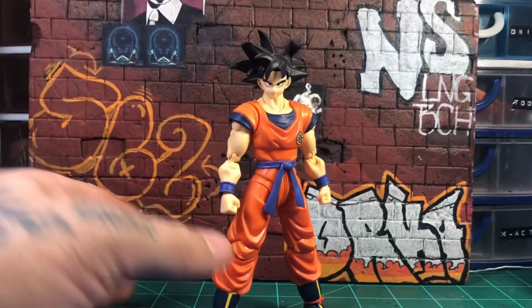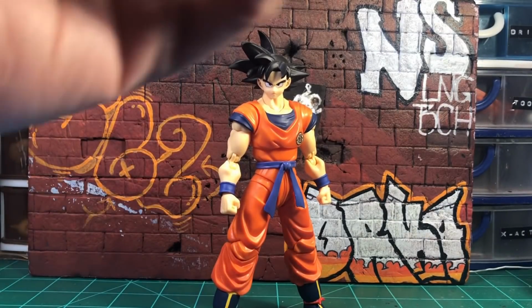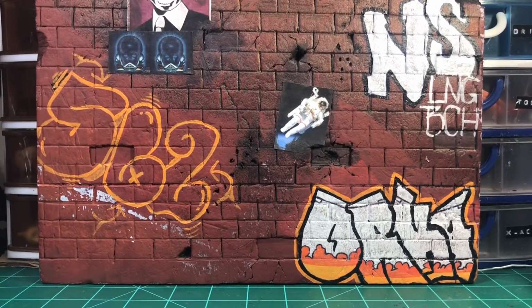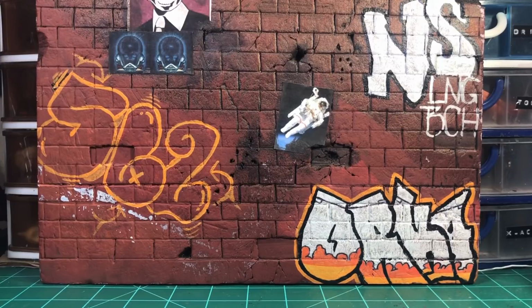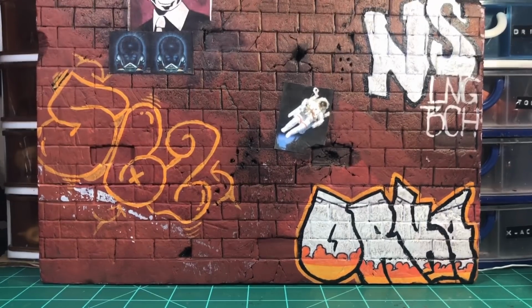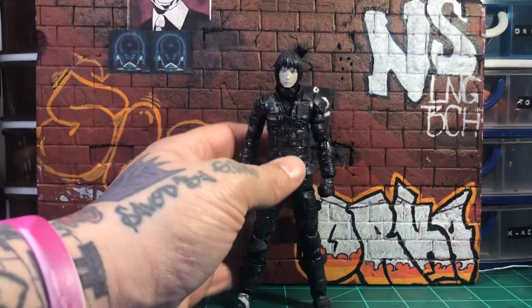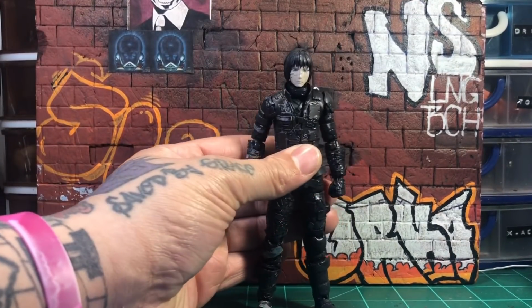Dope figure. Really, really dope. And as we go along, you're going to see why a lot of these other figures got knocked down the list. Now, at the number 4 spot, and this one was hard too because I wasn't sure. Like I'm telling you, as these toys went on, the list got harder and harder. We have the 1,000 Toys Killy figure.